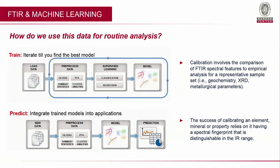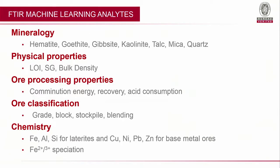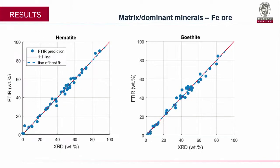And as an example, you can look at mineralogy, physical properties, or processing properties, or classification, and geochemistry. Really, the sky's the limit. And in fact, we've had some people come ask us if we could even try to model ARD parameters. So anything you want or anything you can think of.